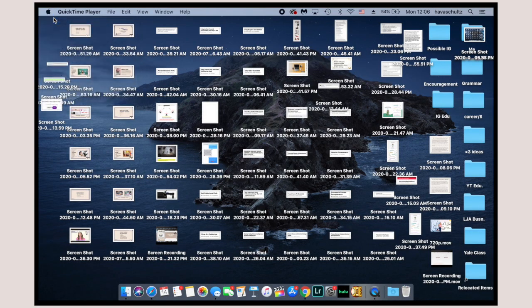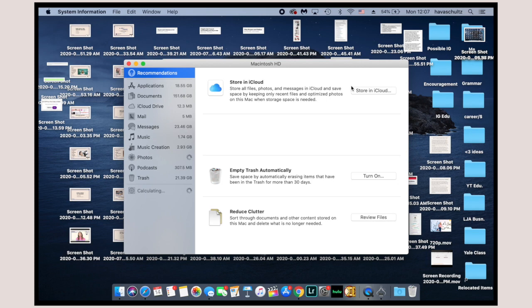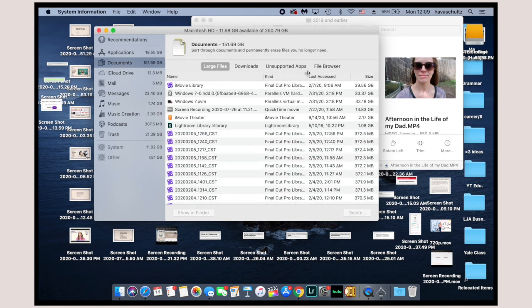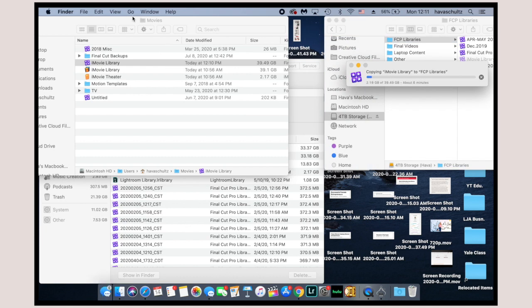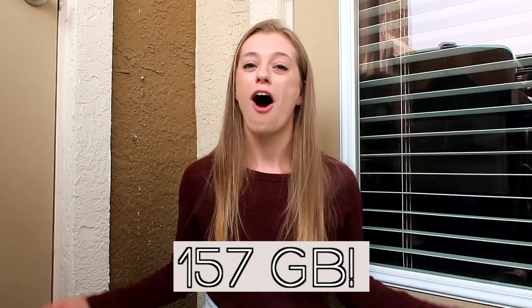I started by looking at the breakdown of storage on my computer to see what was taking up the most space, because as you can see, I was at capacity on my computer, and I was even getting warnings about being at the top of my capacity from Apple for a couple of months. So I started by looking at the big picture, and I went through and deleted items that were taking up tons of gigabytes that I knew I wouldn't need anymore, or I offloaded some things that maybe were taking up a lot of space but could go onto an external hard drive and free up the room on my computer. And I was really proud of myself by starting with the big picture, because I was able to open up about 157 gigabytes of space on my computer.